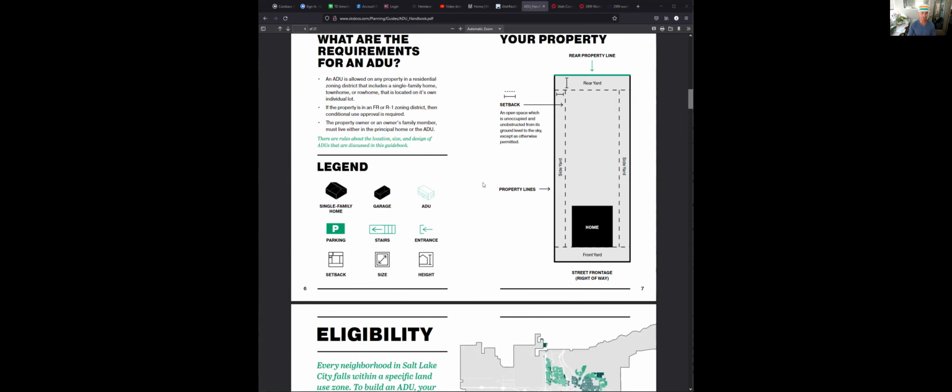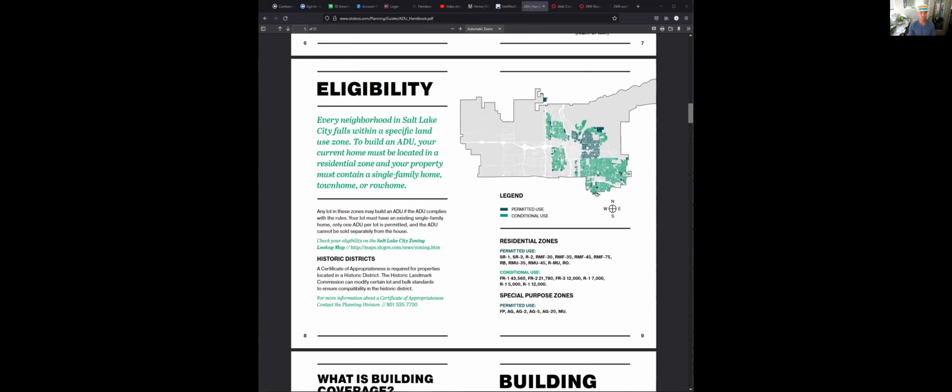Now, when Salt Lake City approved the ADU ordinance, there's certain areas, and that shows on this map, and you can just Google Salt Lake City ADU approvals, and you can find this handbook, this PDF. The dark green shows you areas where ADUs are already approved. So as long as you follow the guidelines in this pamphlet, the answer is yes, you could do one. Perhaps the biggest guideline is this: you can't do a unit that is any larger than 50% of the footprint of your current home on the property.